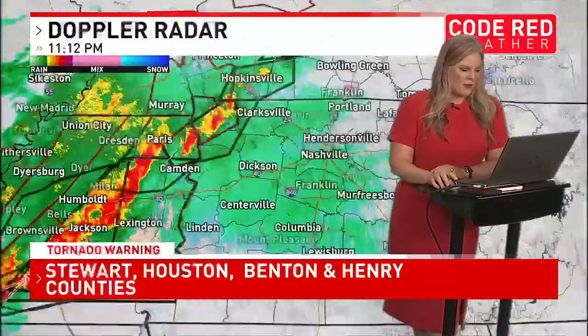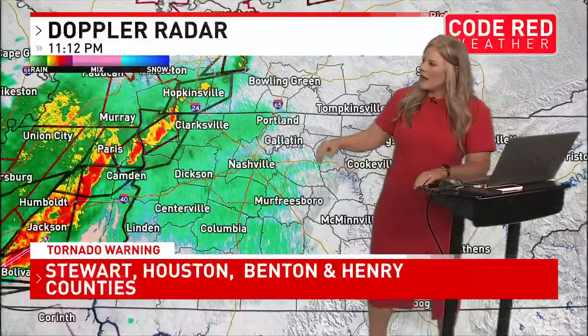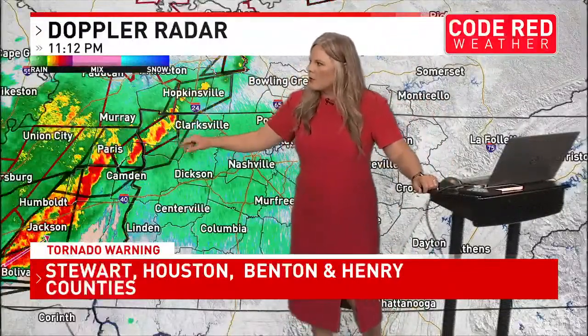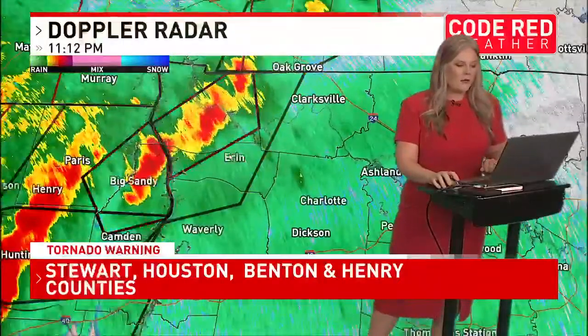So, another wide view showing what we have going on. We have severe thunderstorm warnings up and down Tennessee, and a tornado warning that does include parts of Middle Tennessee now for Stewart County.